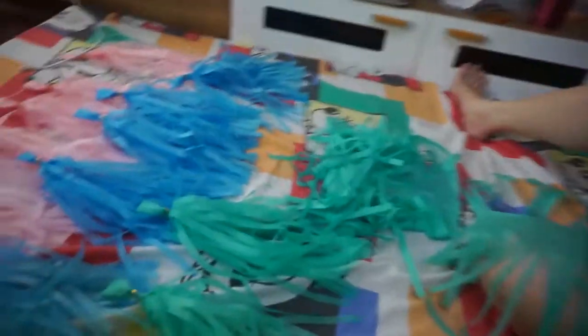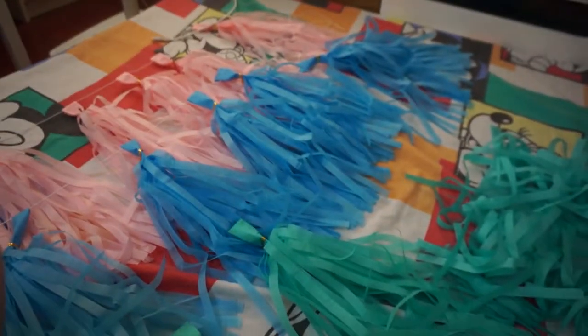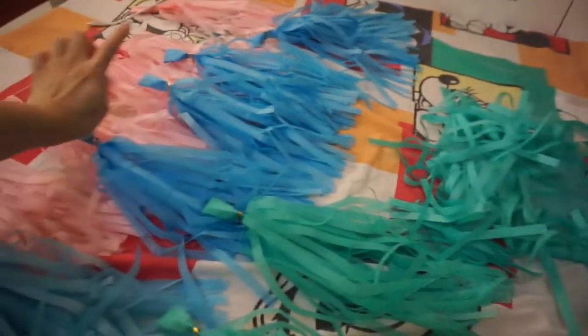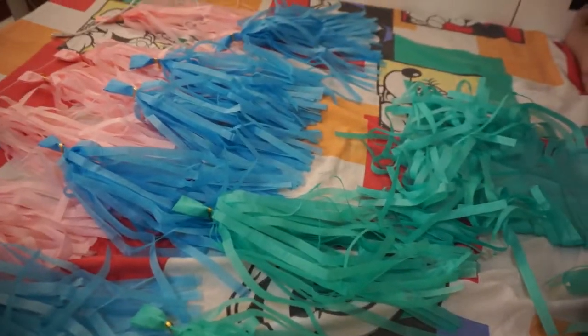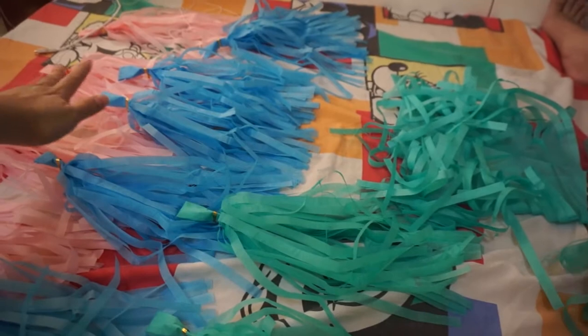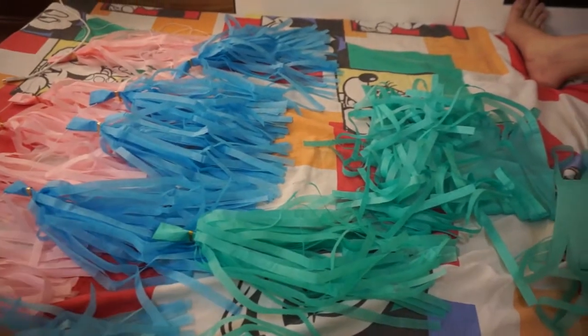Caught on cam. So, patapos na yung mga tassels. Ito na yung green tassel, then the blue, and the pink one. Per set, 5 pieces siya. So, ang gagawin namin for the party, naka-alternate yung colors. But right now, ganyan siya because we will be using these two.